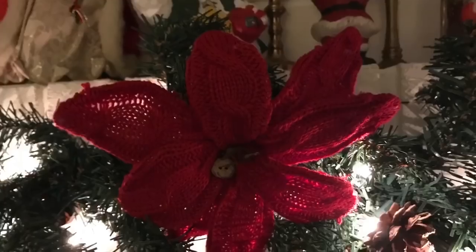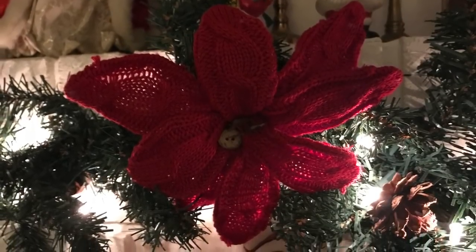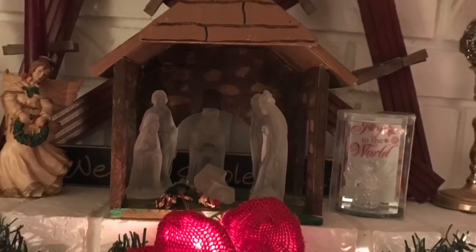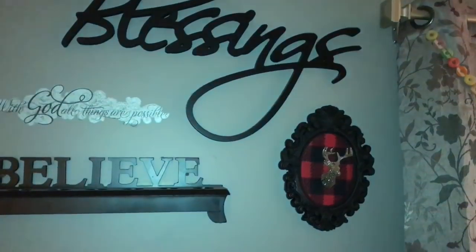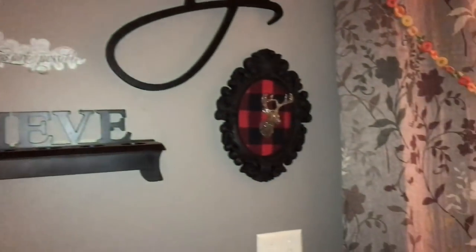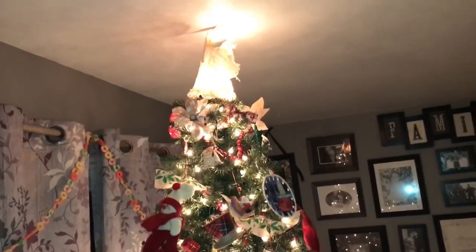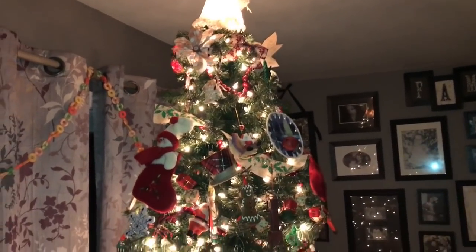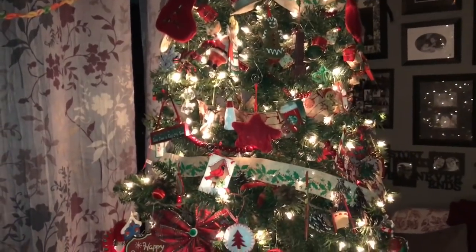And this is just another angle of the fireplace. These are those poinsettias I was telling you about. So I got these at Cracker Barrel after Christmas. They were 50 cents each, 90% off. And here's a better close-up look of my nativity. Now, baby Jesus is upside down because baby Jesus in my family doesn't come out until Christmas Eve at midnight. You saw I hung my deer with my blessing sign. Here is another look at my tree. I hope you really enjoy this.